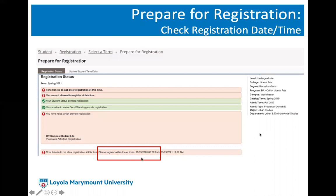That initial date right there is going to be your assigned registration date and time, meaning this is the earliest you can register. And just know this time can't be changed. It is assigned based on the number of units you have earned, not necessarily at the institution, because this could include transfer and AP work. So if you transferred some AP credits, this would help in calculating, as first year students, your assigned registration date and time.